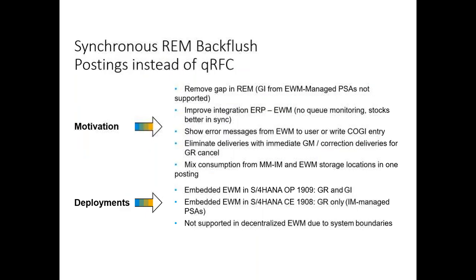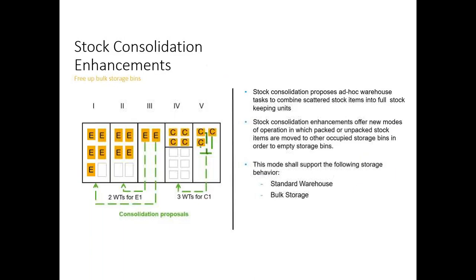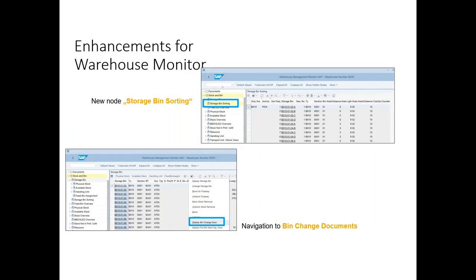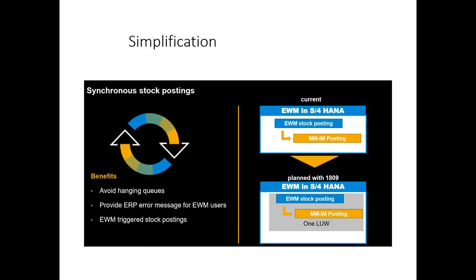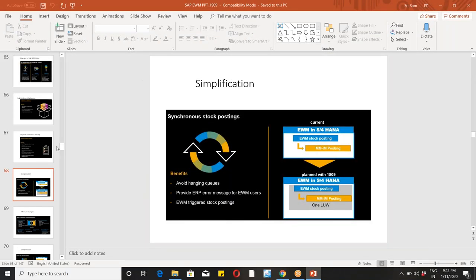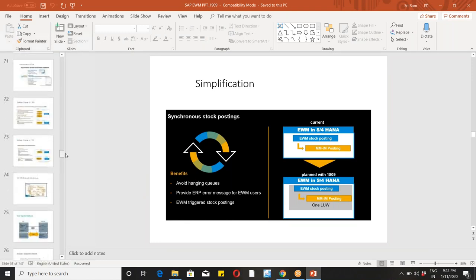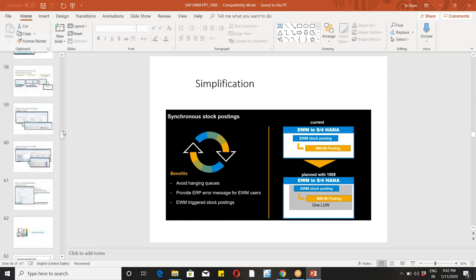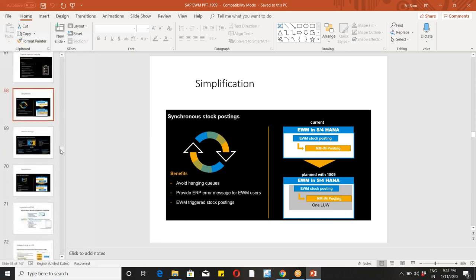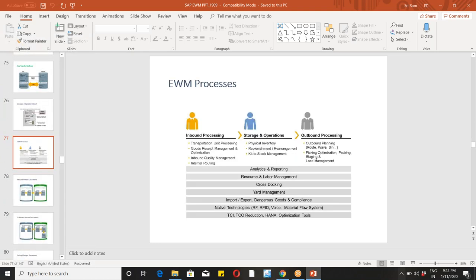Is it the other slide? Yep. So if you can see this slide, guys, everyone, as I said earlier, any EWM, whether it is decentralized or whatever it is, will be categorized into three different sets of operations. As I said, one is about your inbound processing. Second one is about your storage and internal operations. The third one is about your outbound processing. So all your EWM processes will be based on these three only.